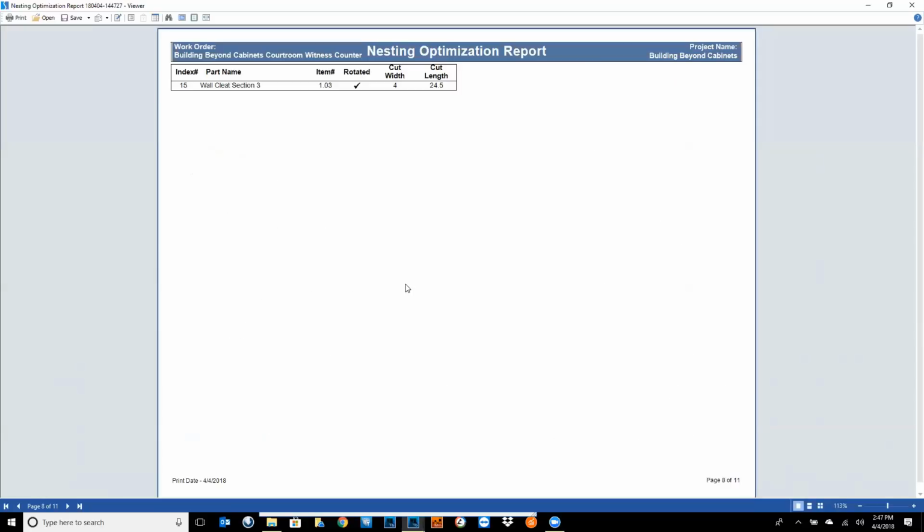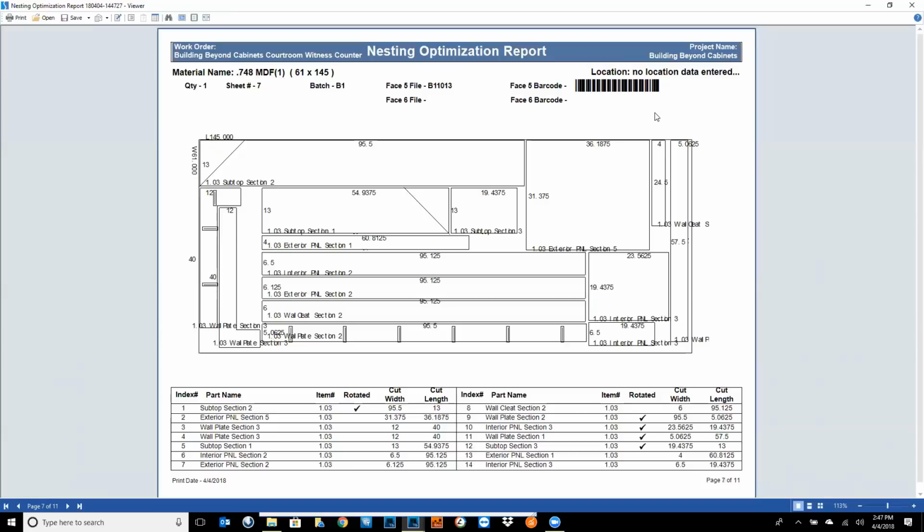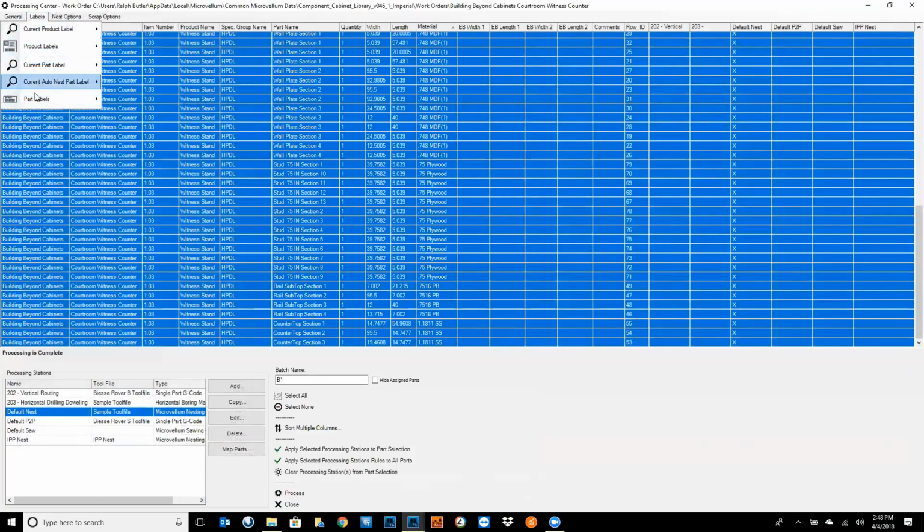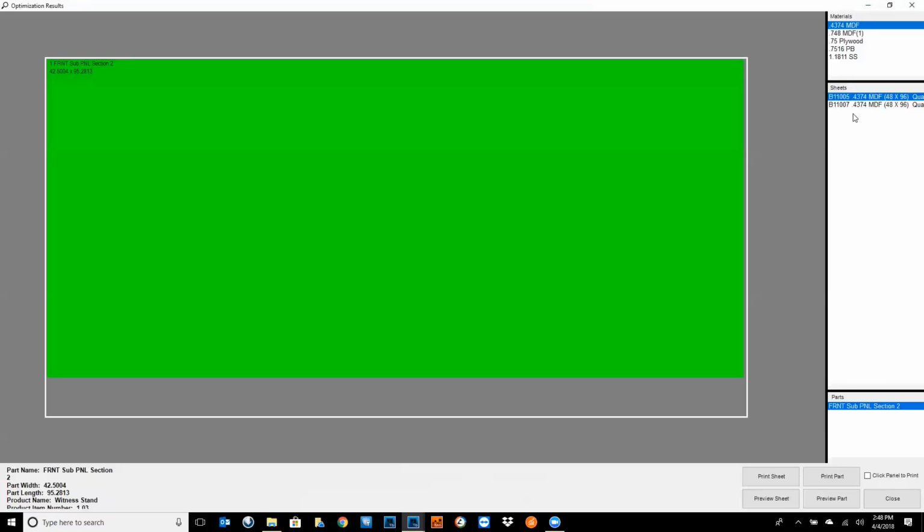So that's my nest. And you know how you have to, Rob, print nest or plot nest, and then print those out to the printer. Well, these are 8.5 by 11 reports, and I don't have to plot nest anymore. It creates this report for me. I can go back and modify them. And I've got my labels for this and everything as well. Same as I did with the other stuff.